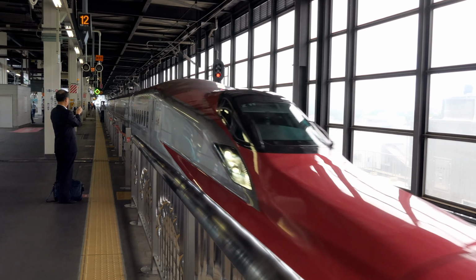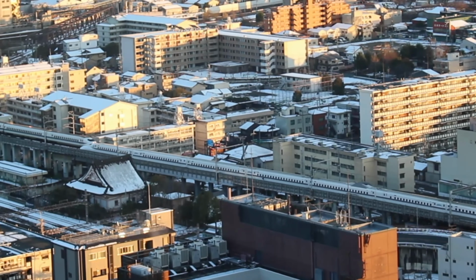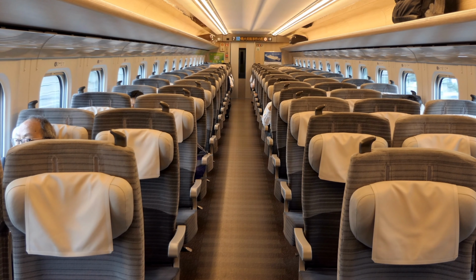The Japan Rail Pass, it should not be overlooked, but it might not be for everyone. If you're planning to travel around the country, consider getting a Japan Rail Pass, also known as a JR Pass, as it can potentially save you money depending on the routes that you take and how often you're going to be using the Shinkansen bullet trains.